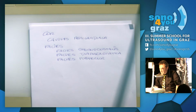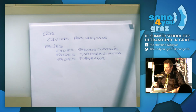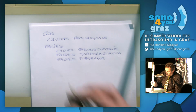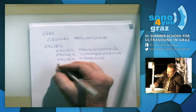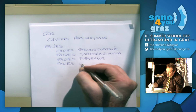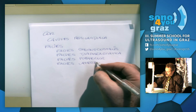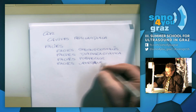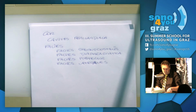Quite an interesting challenge to write everything in Latin and tell you about the English terms. So I apologize for something which is not written correctly. And of course there are some others, which are facies lateralis, so the lateral face. So let's make a drawing of that.